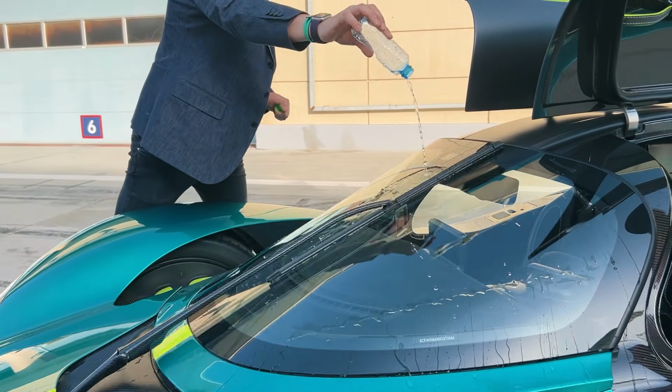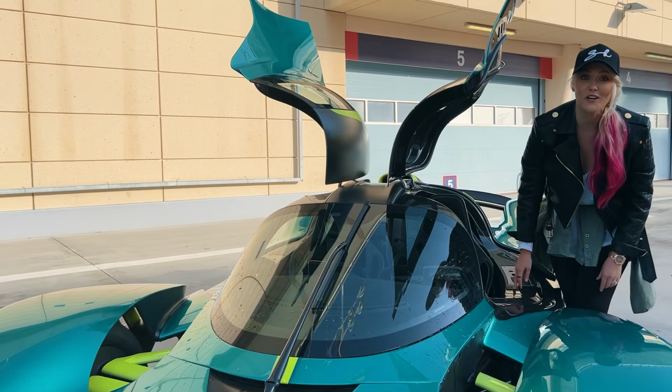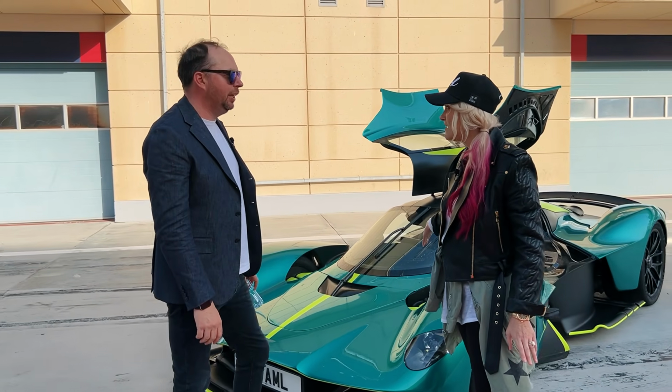Oh, look at that. Wow. Wow. There you go. Who knew? So much excitement over a windscreen wiper. But there you go. Things like that, everything takes so long. Yeah, every little detail in the car is unique, basically.